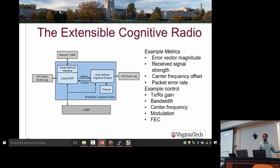So this is the block diagram of that cognitive radio. We call it the extensible cognitive radio. We interact with the virtual network interface. We use Liquid DSP to generate OFDM frames and receive OFDM frames over the air. Then we have a generic structure with a user-defined cognitive engine. In terms of the software, there's a class for the cognitive engine, and a user can define a subclass of that which will implement his particular cognitive engine.